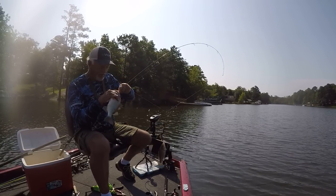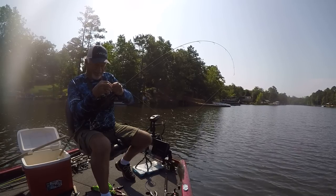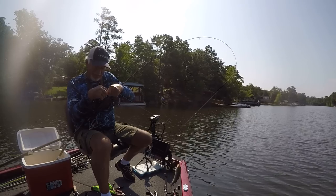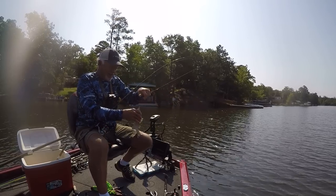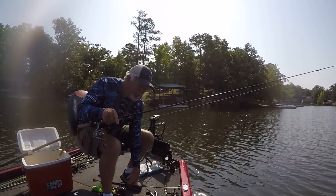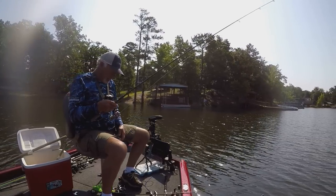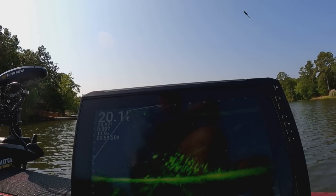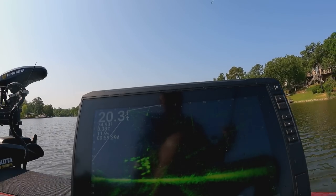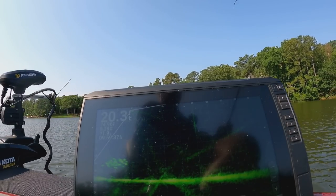Hey, Dad, that's a slab right there, buddy. That is a slab perch right there. Look at that. That's the kind you read about in Perch magazine. Get a hook back on. Yeah, them's carrying them up right there. A big school of big ones out there in the middle. Let's throw out there with the one jig, see if we catch one right quick. They're right under the boat right now. Twenty foot of water.